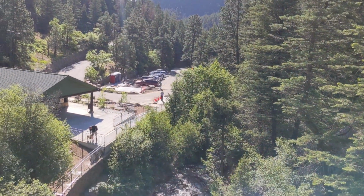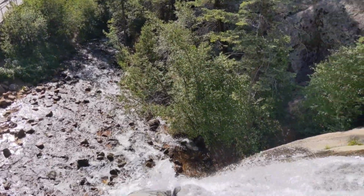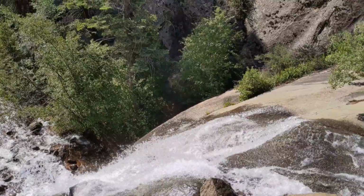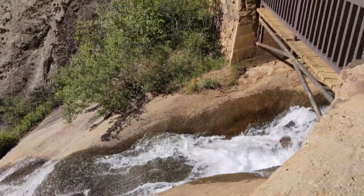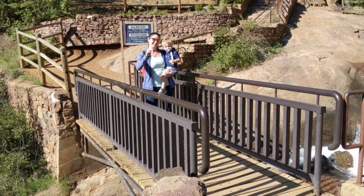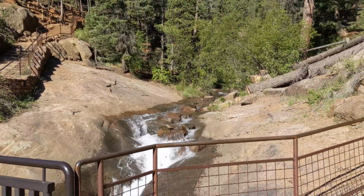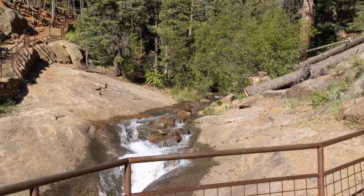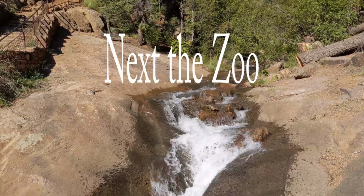Now, I will admit, this is just absolutely beautiful. And as you saw where the parking was, this is not a hard spot to get to. And they even have a little bridge over the falls. So far, this is a high recommendation. It is absolutely beautiful, and I'm sorry, the camera just never does it justice.